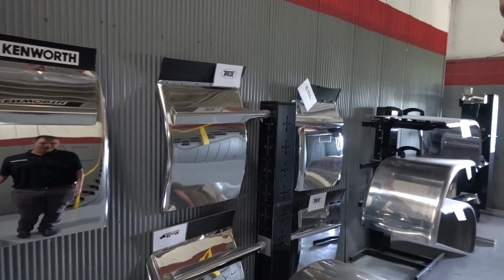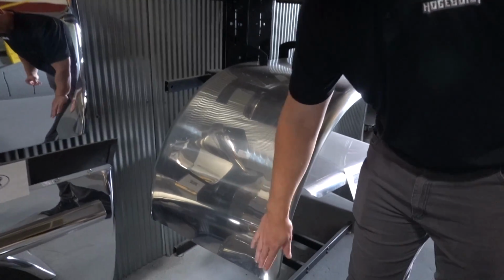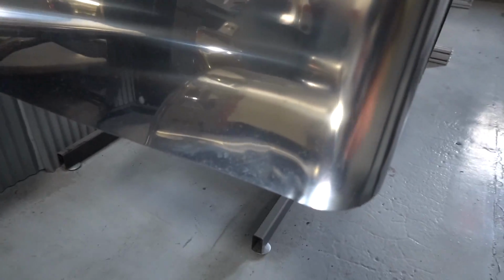Gotcha. So, I mean, you can go through and screen. I always like showing this one just because it's facing this way, but you can see all the wrinkle marks in it and how it's got these little shoulder imprints. That's just in the forming process. Oh yeah.